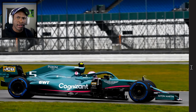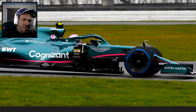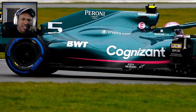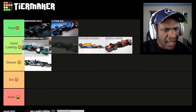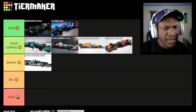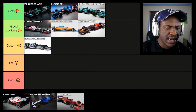One last point I want to bring up with this car before I rate it is the fact that these liveries look so much nicer on the track, as I mentioned before. There's Sebastian Vettel driving it around, and you can see there's a lot more detail that you missed at first. I think at first it was just good looking, but as it grows on me, it's going to go up into the sexy section.